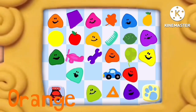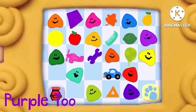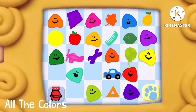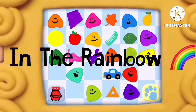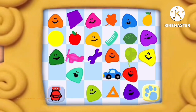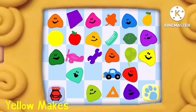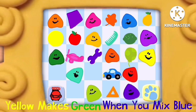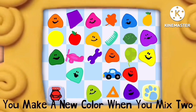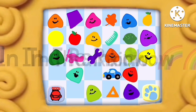Red, orange, green, and blue. Sunny yellow, purple too. All the colors that we know live up in the rainbow. Purple is made from red and blue. Orange needs red and yellow too. Yellow makes green when you mix blue. You make a new color when you mix two. All the colors that we know live up in the rainbow.